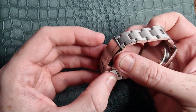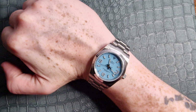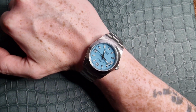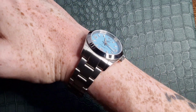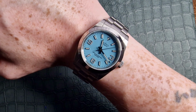So let me pop this on wrist and we'll then segue nicely into my moan section. So here it is on my 6¼ inch wrist. As you can see, it fits very nicely to my wrist size. As I say, people who enjoy a smaller fitting watch will really love the sizing of this one. I think that it fits very nicely. It's a nice everyday type of wear.